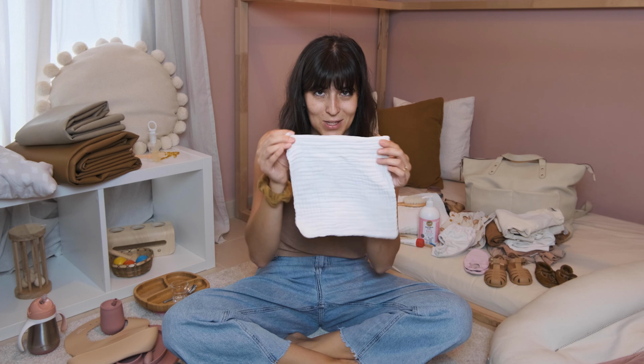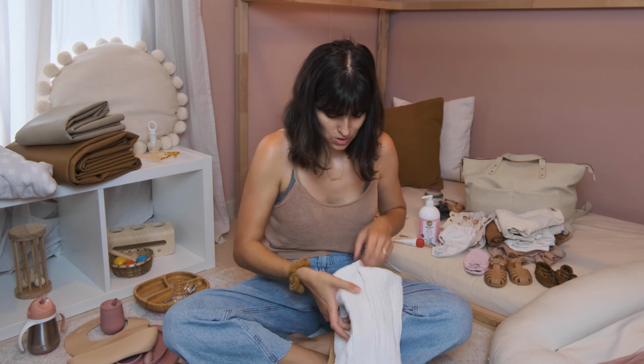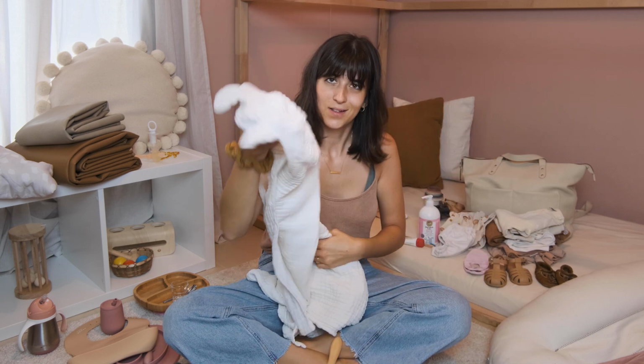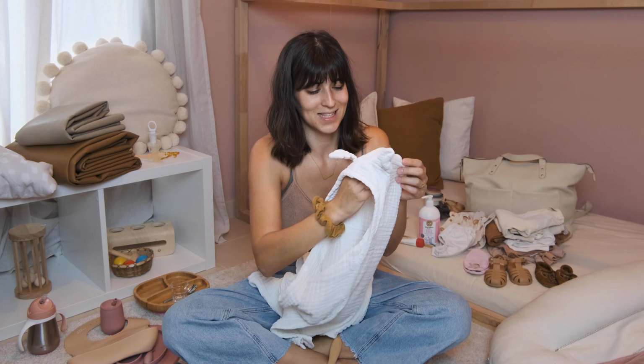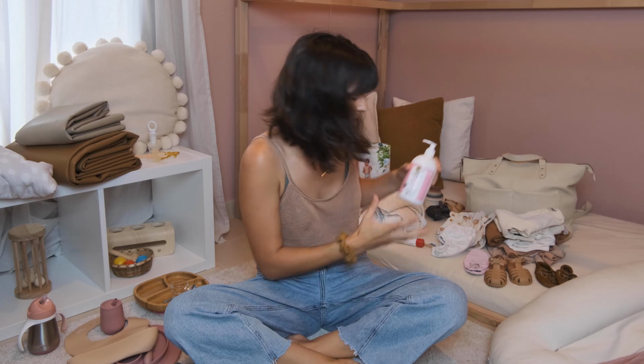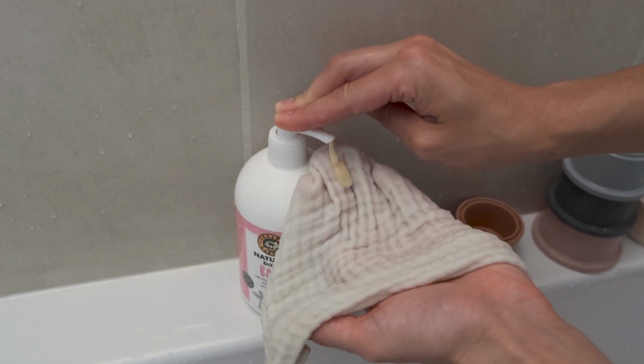So from 6 months, we used this guy. And then this is also her washcloth, which is obviously an essential. We have her muslin towel, which she gets obviously lots of use out of, and has a little hood with ears, which is so adorable. We have her soap, and we also have the shampoo for this.